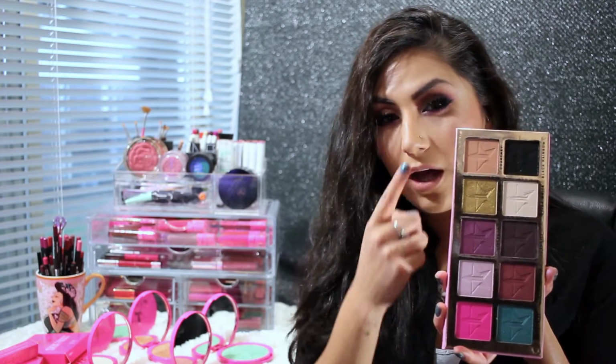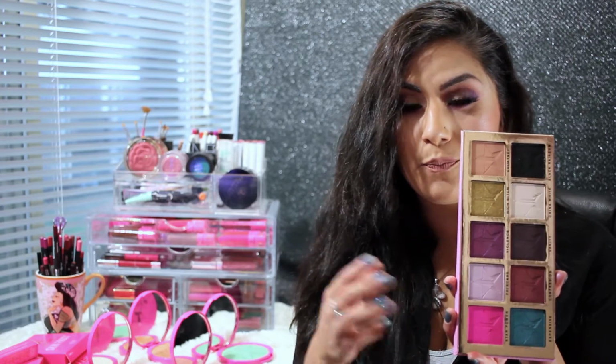So I know sometimes when you have an eyeshadow, it's pretty in the pan and then you swatch it and it changes colors. You're kind of like, it's not really what I had in mind when I bought this. I was really happy that all of these translated from the pan to the swatch. Same color. That is so important to me.